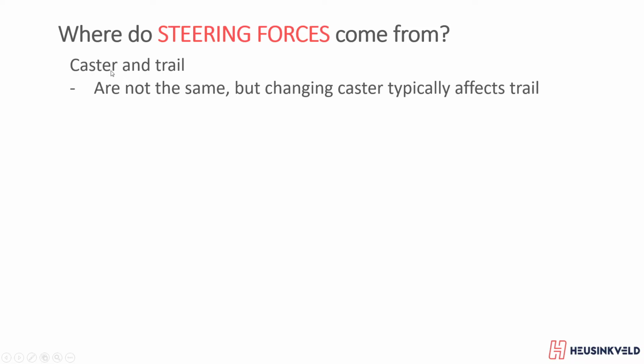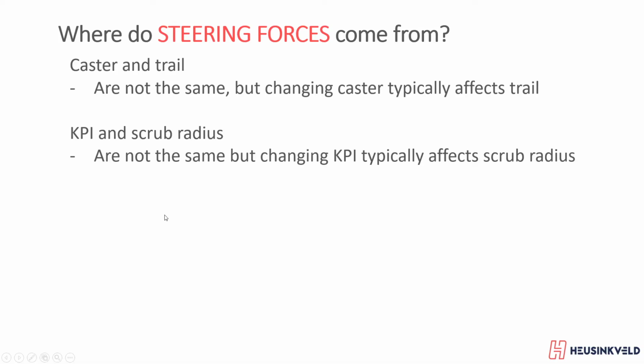So the caster is the angle in the side view, and the trail is the distance between the center of the tire and where that intersection of the upper and lower ball joint hits the ground. They are not the same, but typically if you change the caster, those pickup points on suspension, and you continue that line, you will also affect the trail. Same for the kingpin inclination and the scrub radius. They are not the same, but often if you change the mounting points of the suspension, you will change the kingpin inclination, and if you continue that line to the ground, you will also change the scrub radius.